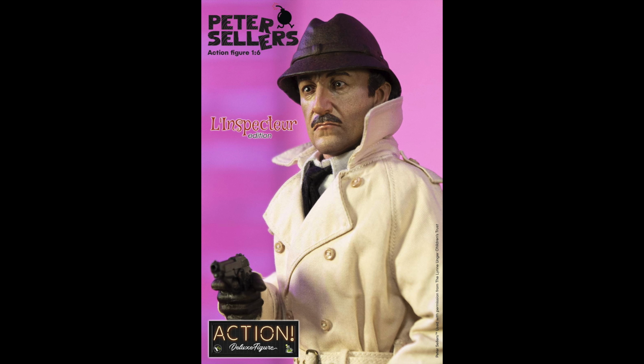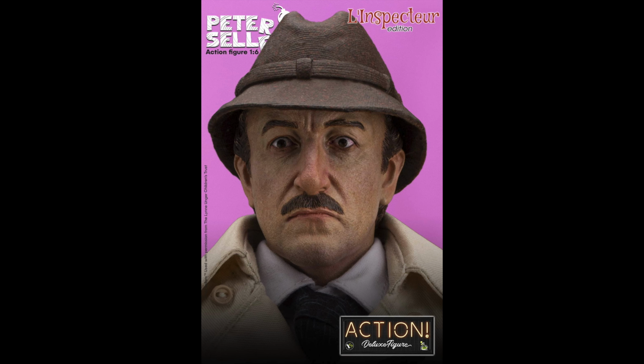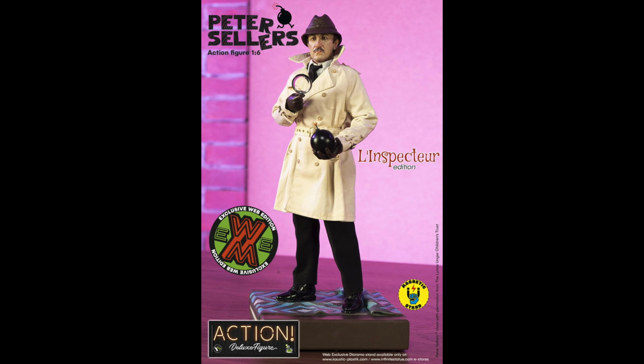I never thought I'd see a Peter Sellers 1/6 scale figure, but I mean, we've had Charlie Chaplin in the past. Something that would probably be maybe more up some other companies' kind of street would be Taxi Driver, Robert De Niro, Travis Bickle. That's something I would absolutely love to see officially made. I'll send Kaustic Plastik a message and just say, look, I don't suppose you fancy making Travis Bickle, but I'm sure they've got their own plans right now.